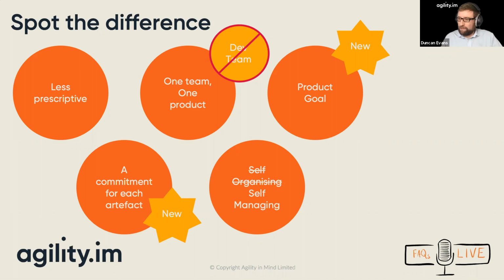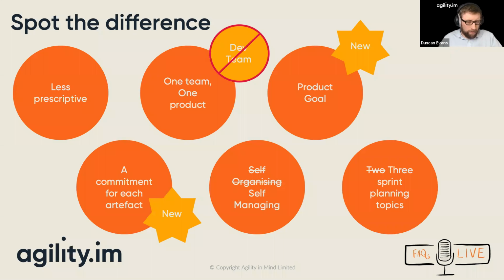Absolutely. Good. Well, there are a couple of changes left then. This is quite an interesting one next. The traditional way of doing sprint planning is there to solve two major problems: what are we going to build, and how are we going to build it? We've added in a third question now: why are we doing it? And this relates to the product goal and the sprint goal, the blend of those two things together.